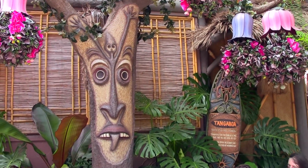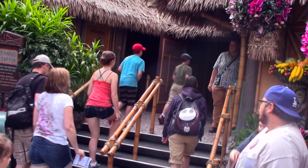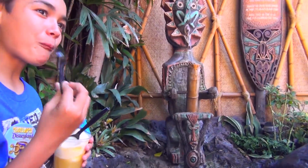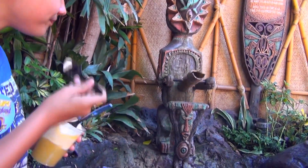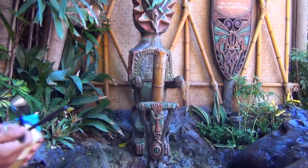And the queue sports two unique features that can be found only at the Tiki Room. It is the only queue, the only attraction in fact, that has a bathroom. And it's the only queue that serves dessert. How cool is it? How Disney is it that you can enjoy something as perfect as a Dole Whip before enjoying something as historic as the Tiki Room?